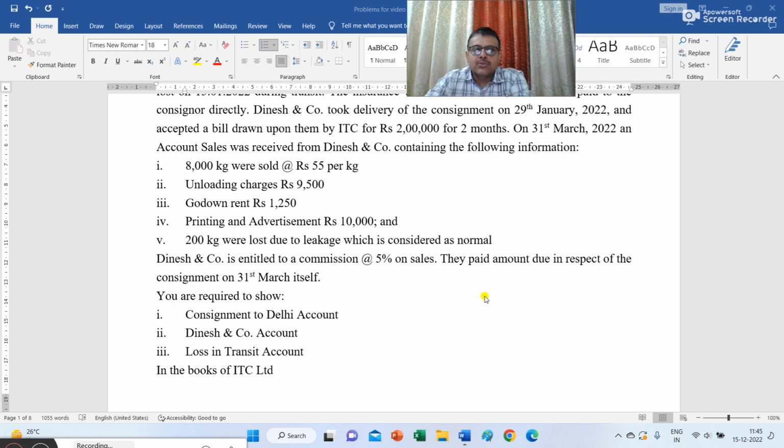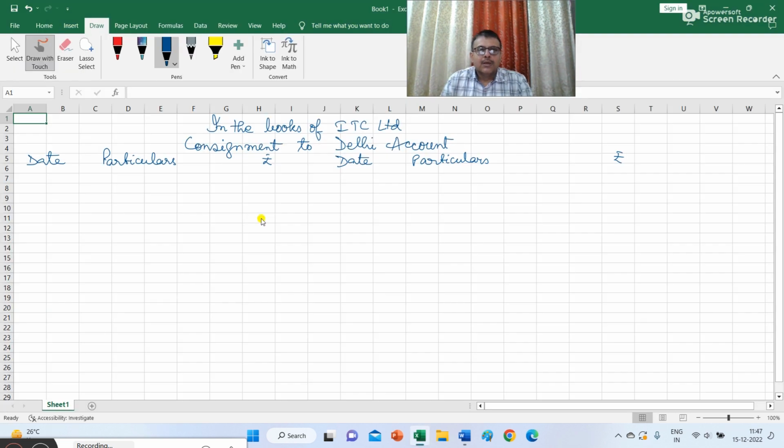You are required to show consignment to Delhi account, Dinesh and Company account, loss in transit account in the books of ITC Limited. Here I have prepared the structure of the ledger consignment to Delhi account in the books of ITC Limited. On the debit side, I have prepared the date, particulars and amount, and on the credit side, I have written date, particulars and amount.